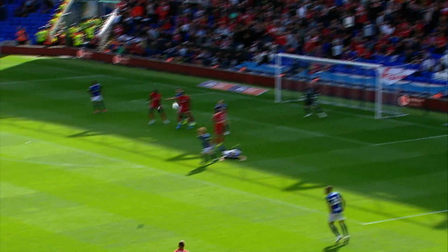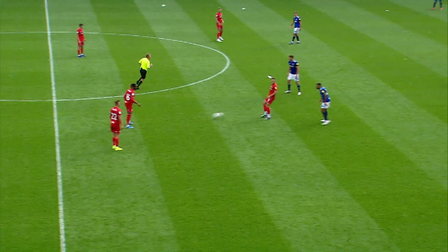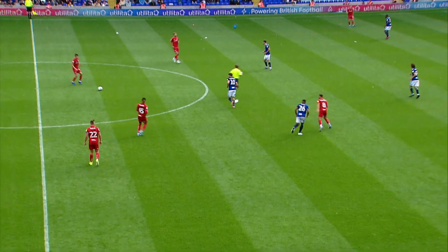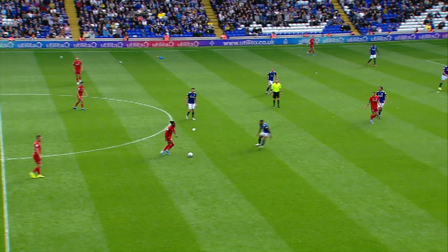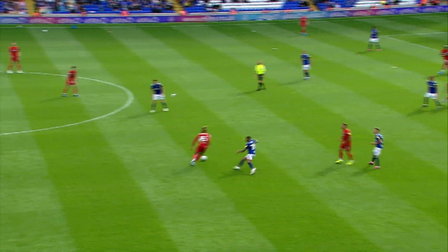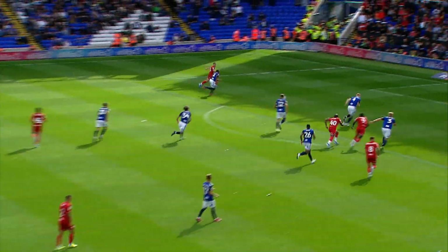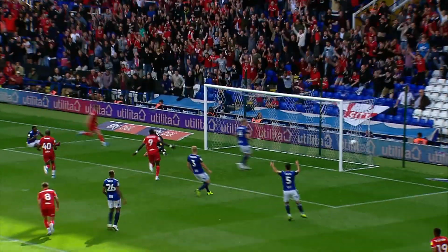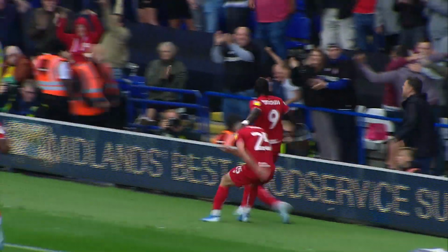Hunt now delivers from the right-hand side. Pedersen with a powerful header away. Palmer. Nagy back into Kasey Palmer. He's not had the influence on the game maybe some Bristol City fans would have hoped. It's Palmer who steps away from one challenge. Now, lovely ball into Rowe. It's Rowe! It's 1-1! A debut goal for Tommy Rowe.